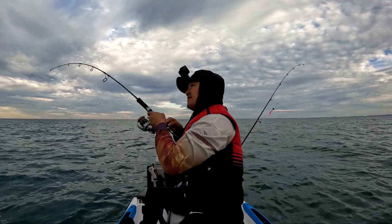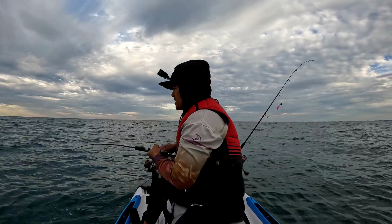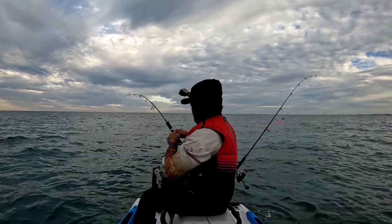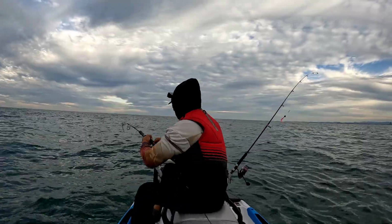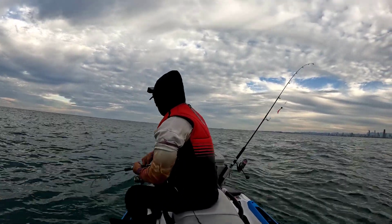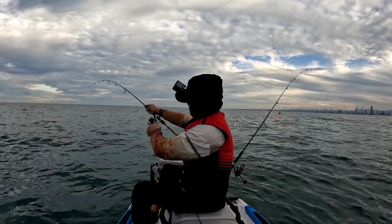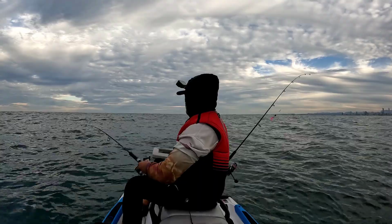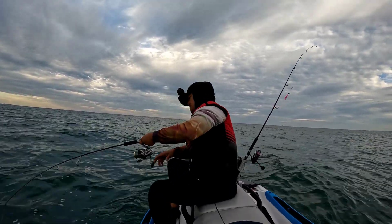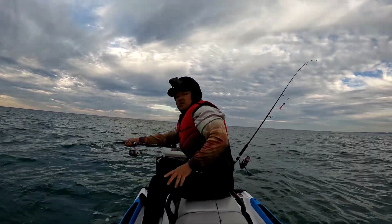I think I got a spotty on the jig. There's a lot of bait here. I'm interested to see what this is. I've got to take it easy because it's only a bait jig. I think I woke it up. I'm just going to go for another run. Oh yeah, there we go. Okay. Looks like a spotty.